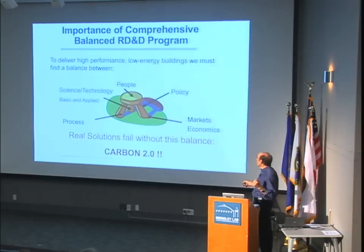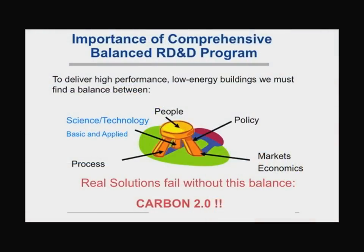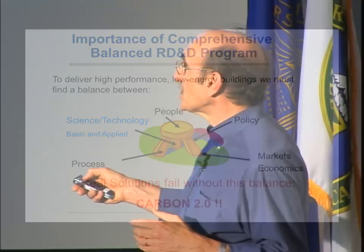But we want real solutions in the real world, and in order to do that, we have to address process, people, policy, markets. Our division does that. We have policy analysts, we have economists, we have a really great team of people who are out there helping the government write new codes and standards and understanding what the impact of those will be. And again, what makes the lab unique is the ability to do all these things together so that the technology that we develop in the lab actually has a pathway to the marketplace.